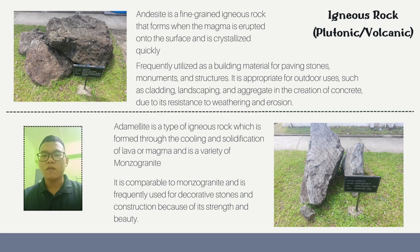It is one of the oldest rocks with a high silica concentration. Aphanitic to porphyritic texture is another feature. Paving stones, monuments, and other construction materials are frequently made of these stones.